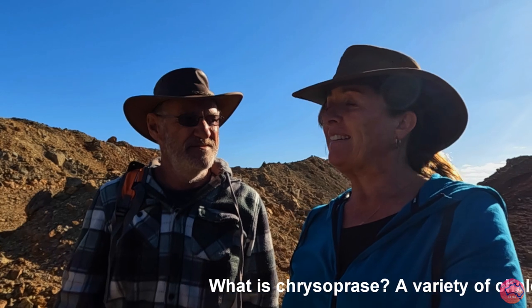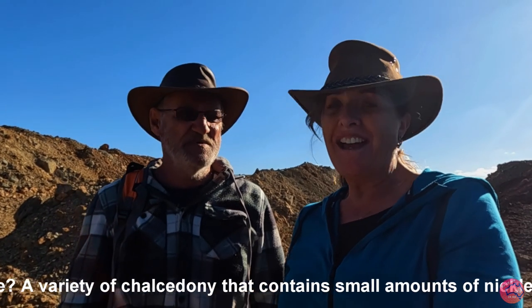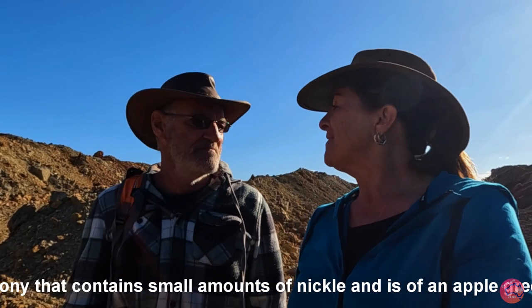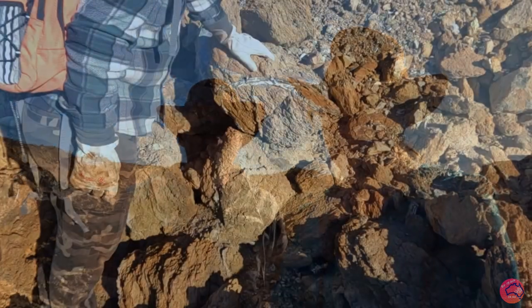All right, so we're out on one of the abandoned nickel mines and we're going to be hunting for some chrysoprase. What's chrysoprase? Like a shiny green gem. A shiny green silica-based gem, basically. It's a waste material that they pulled out of the mine when they were mining the nickel. They didn't want it. It's just a waste product to those big mines, but it makes a pretty gem. So let's go and see if we can find some.